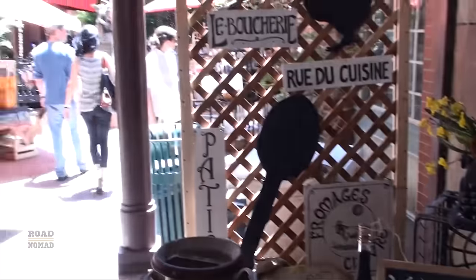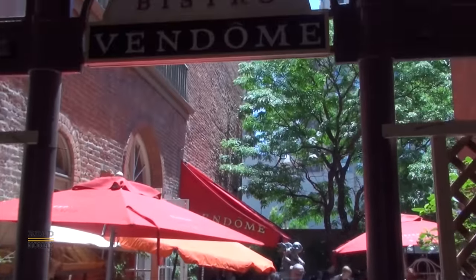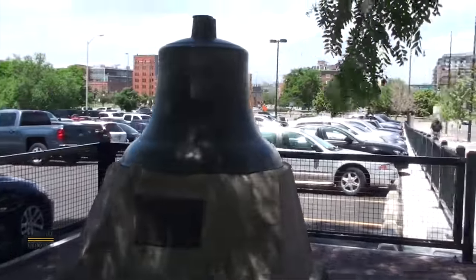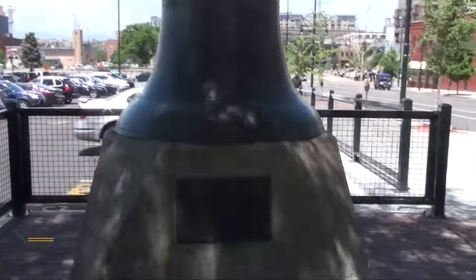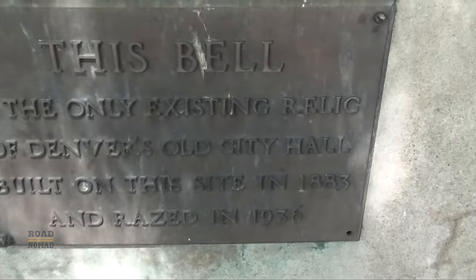Our curiosity takes us into this quaint little French market right next to the Bistro Vendôme, which is a French restaurant. This bell is the only existing relic of Denver's old city hall, built on this site in 1883.